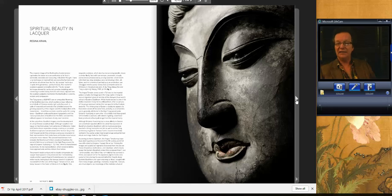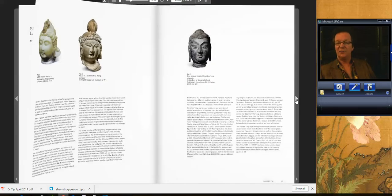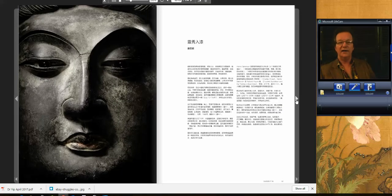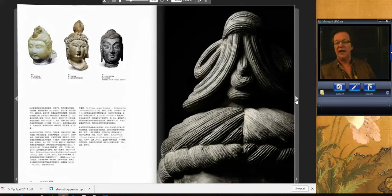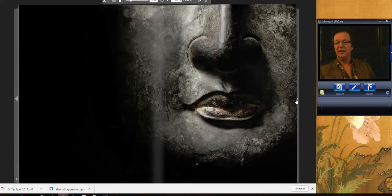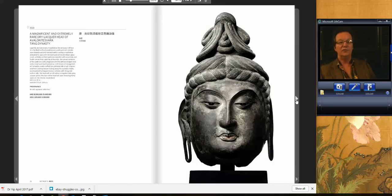But this is Tang Dynasty. And this is a big head. It's 24.5 inches tall. Unbelievable condition for early lacquer. This is a very early lacquer, and it was just in fabulous condition all the way around. There was even still red pigment on the face, the sculpture of the face, the eyes, the hair. Here it is, the bun, all of it just amazing quality, and it brought around 2 million.